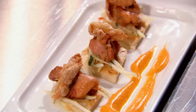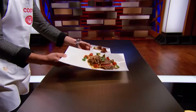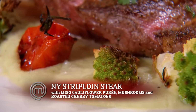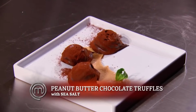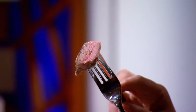The next dish we'd like to taste is a beautiful feast for the eyes. Cody, please bring your dish up. Butter basted New York strip loin with miso, ginger, garlic, puree of cauliflower, mushrooms, roasted off cherry tomatoes. The sweet dish is a peanut butter chocolate truffle. Very elegant, very original. You were going for? About a medium rare on that steak, chef. It's a little closer to the medium zone.